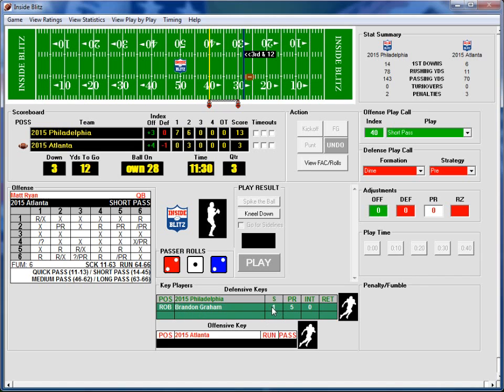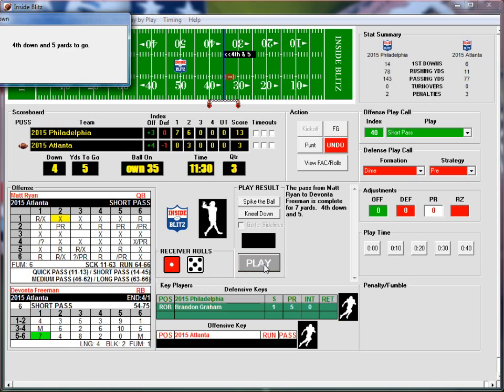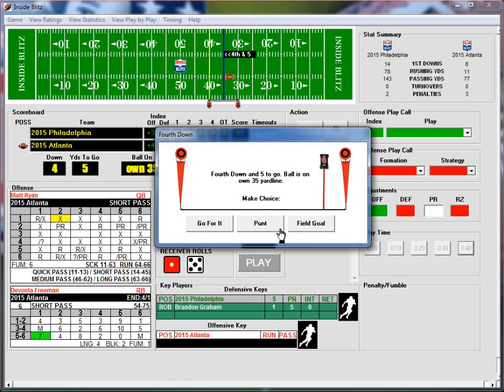And Rando does not make a good play, so it's 2-1. And 1-5 is 7 yards. 4th and 5. Didn't quite get it. Had to make the dump off. And let's see, that's 40 seconds on the completion. They're going to have to punt.